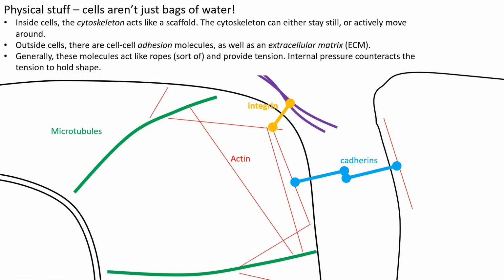So you can see that there's a variety of different microtubule types. There's a variety of actin types, several integrins and several cadherins, and several varieties of extracellular matrix. But the point is, these general mechanisms ultimately make it possible for these cells to both be strong and to move relative to each other and relative to the environment. So that is that.